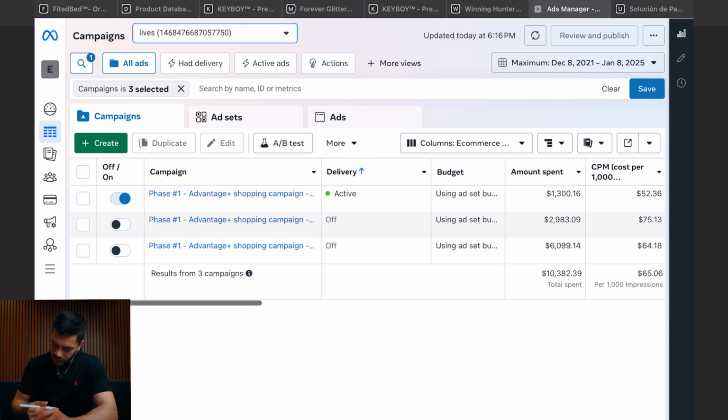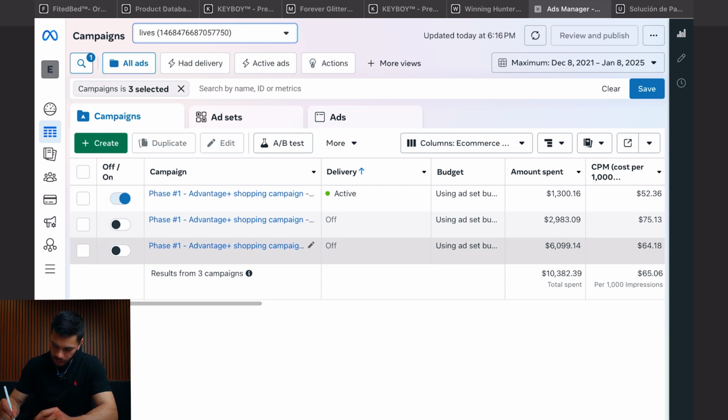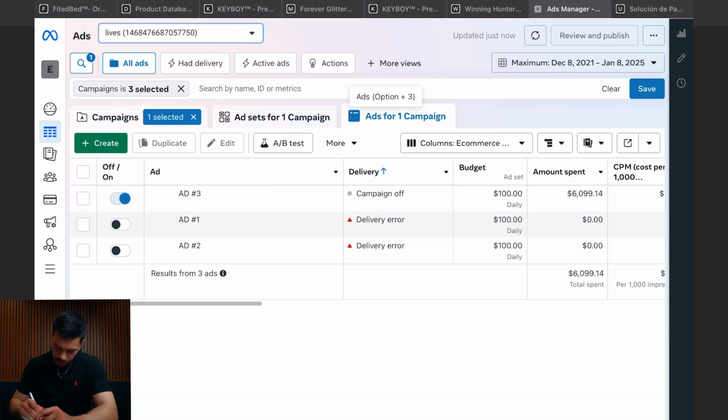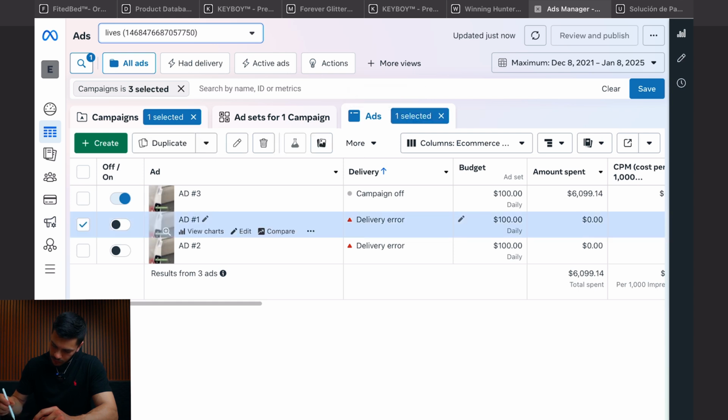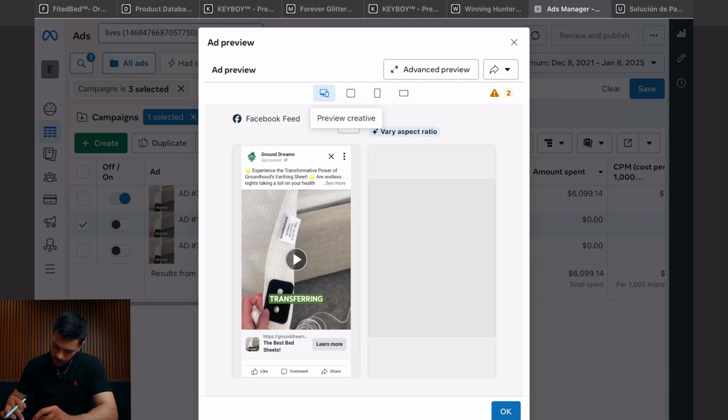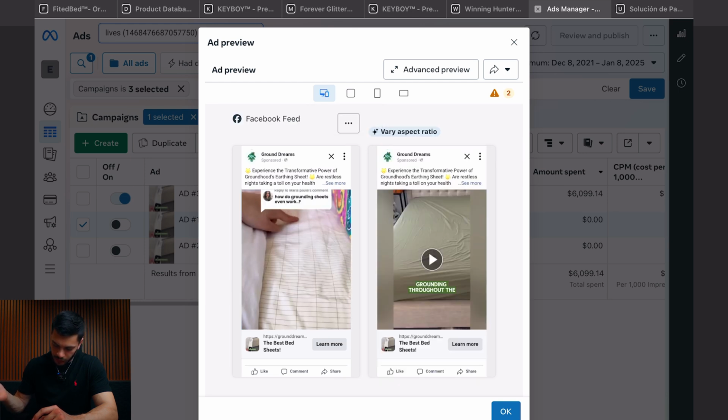First thing I want to show you is that this is actually the product, because I could have been showing you something different, but no, look. Here, if we check a preview of the ad, there you go. There we have the ads. These are the ads of the grounding bed sheet.